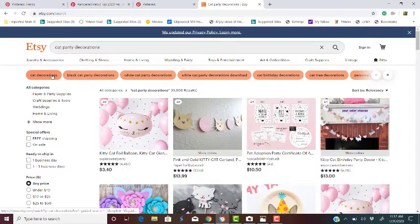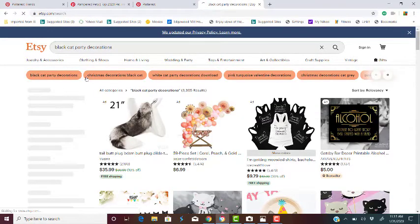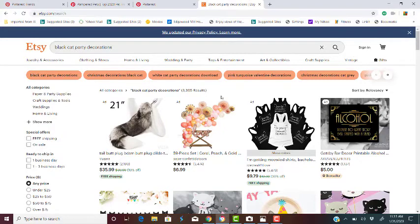Up here, it's going to give you some other options. So you could go into these, like black cat party decorations, white cat party decorations. That's getting a little more specific, so your results are probably going to be less. So let's do black cat party decorations. And that gives you only a little over 3,000 results. So that's getting better.